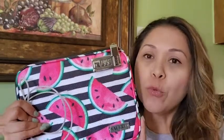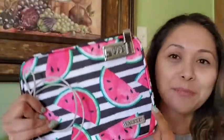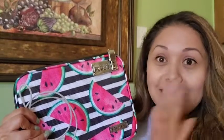As a small business owner, we are handling different events in a community where we have to store money. So when we found this from the brand Vaultz, beautiful right there, and of course over here it's locked. We found this money bag and it's purposely perfect. Let me show you why.